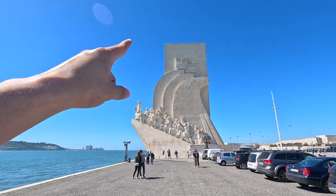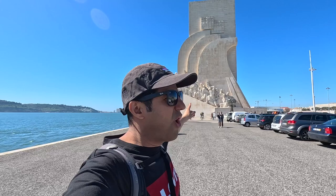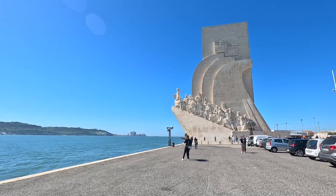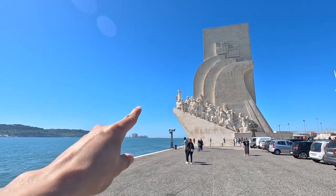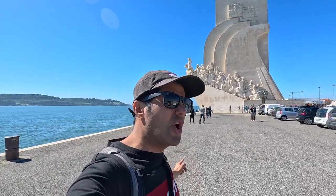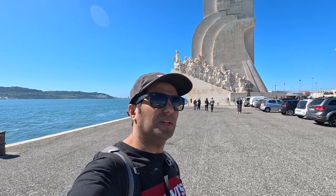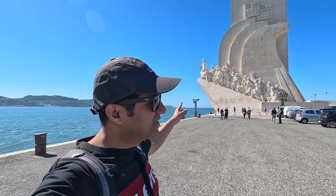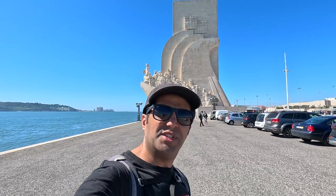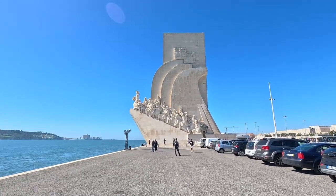As you can see, there is an opportunity to capture a nice view from over there, and that's what I'm gonna do. And you can see these beautiful statues. The one in the front sitting there, that is Henry the Navigator, the person who sailed from this particular site to explore the world. And this building commemorates the 500th anniversary of him, Henry the Navigator. So let's go now, go all the way up.